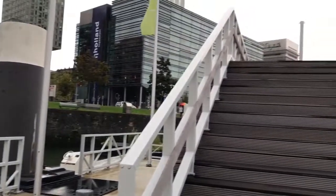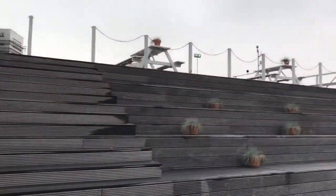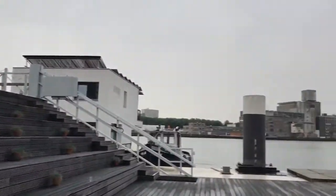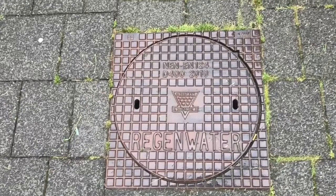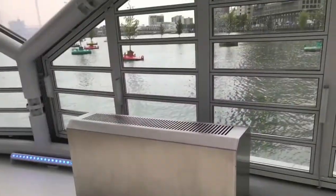Essentially, the floating pavilions are just regular multi-purpose buildings that float on the water. They've been outfitted with some impressive sustainable technology that allows them to also clean their own water, wastewater, and even generate energy for their own heating and cooling.